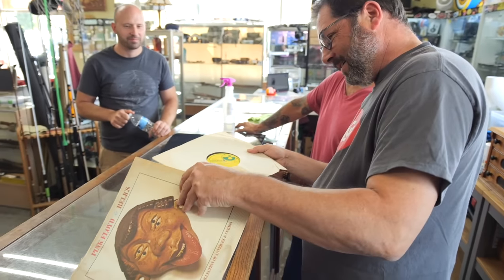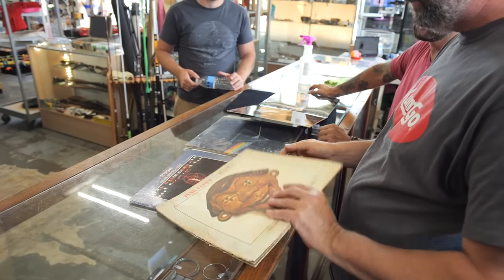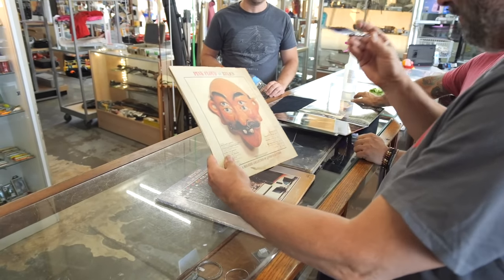Doesn't he? Yeah. The other side does. And this is really beat up, but I wonder what this goes for. Yeah, let's take it out and look it up. I don't know, I feel like when I look at the front cover, my eyes are messing up. Am I looking at this right?